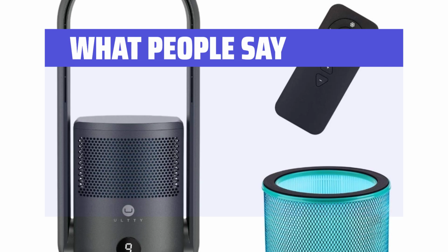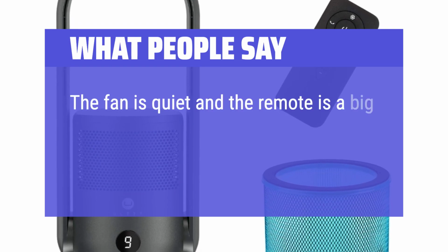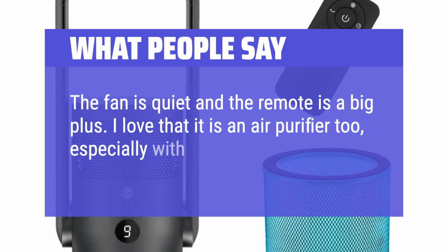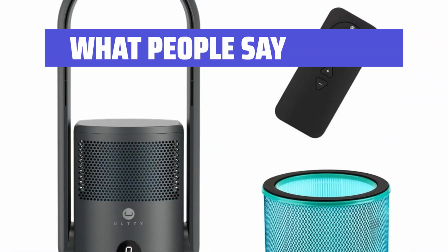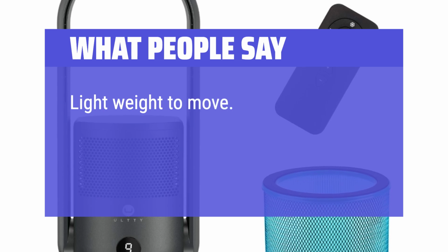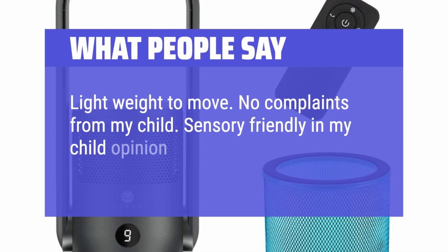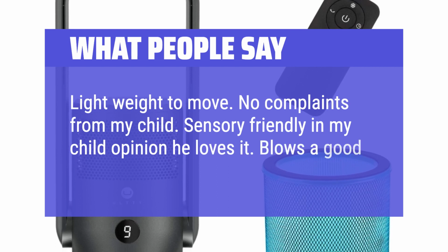What people say. The fan is quiet and the remote is a big plus. I love that it is an air purifier too, especially with 2 dogs. Lightweight to move. No complaints from my child. Sensory friendly, in my child's opinion, he loves it. Blows a good amount of air as well.